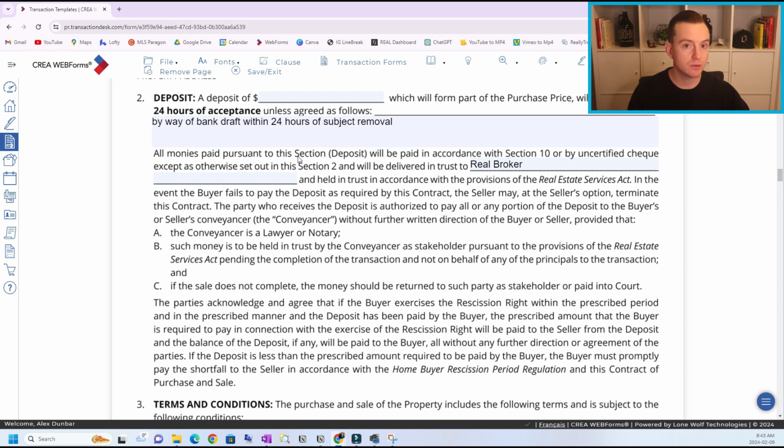And then moving on, it just states where this deposit will be provided. In general here, where it is given to is the brokerage of the buying agent. So for myself personally, it would be Real Broker, and it would be made out to Real Broker in Trust. And so essentially what this deposit is, what I like to call it, is good faith money.